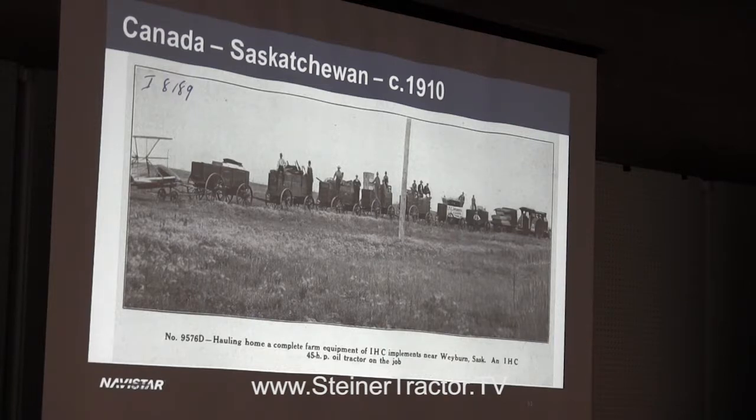Here, 1910, look at that one tractor over here on the far right. A 45 horsepower tractor is pulling 1, 2, 3, 4, 5, 6, eight or 10 wagons. It's just crazy. The magnitude of that.